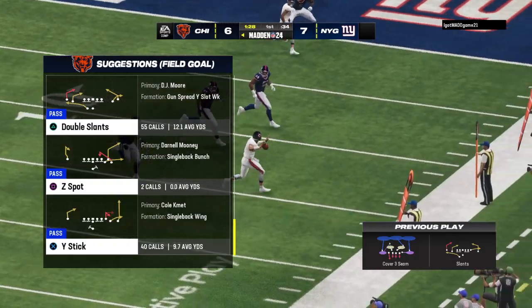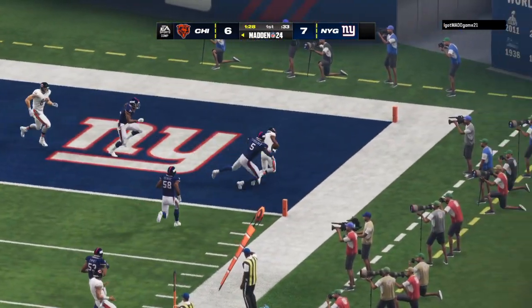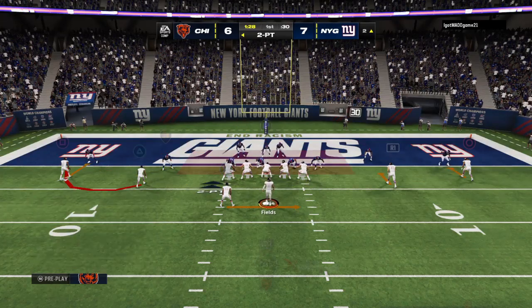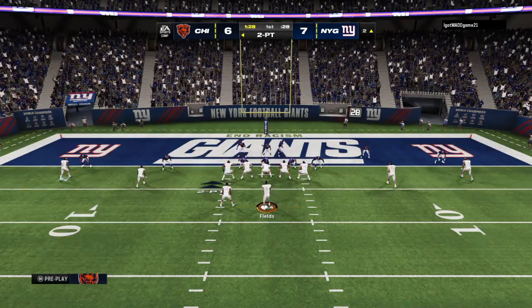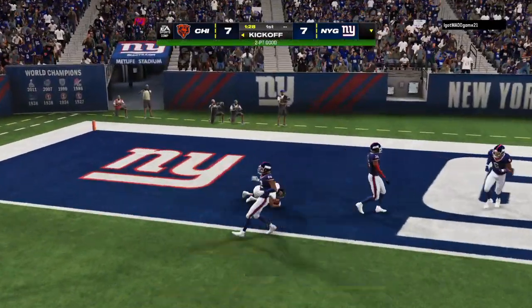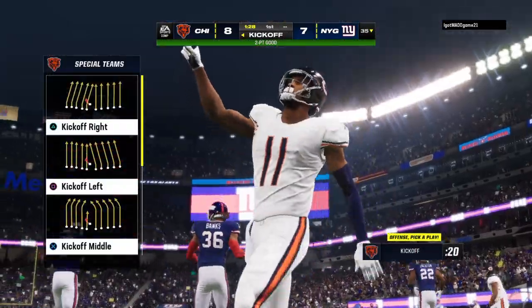from 13 yards out. And the Bears are able to match the opening drive touchdown against them with one of their own. Matt Eberflus going to keep his offense on the field. They're going for 2. And he'll get in, and they take an 8-7 lead.